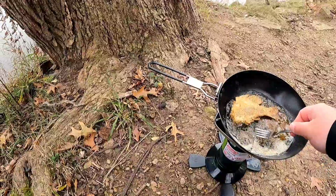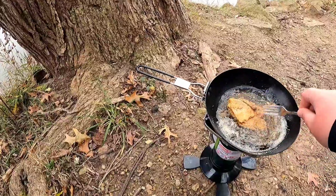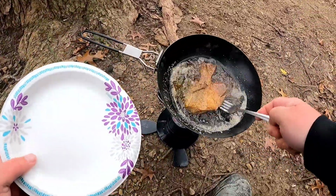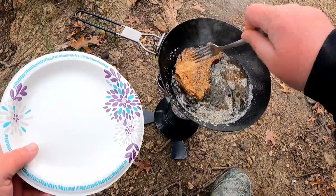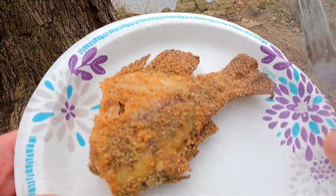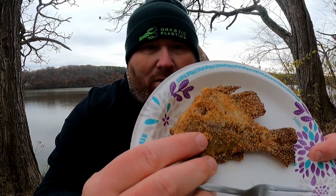This thing's probably done, but I like those fins when they're like really, really crispy. All right, we're gonna call her good enough. I'm sure she's done. Look at that. And here we are, folks, with our one whole crappie. All right, let's dig in.